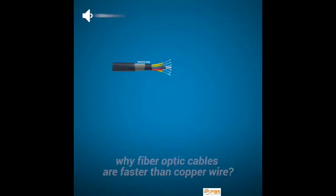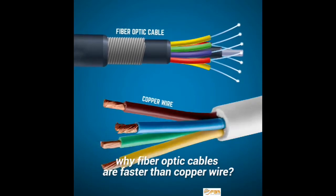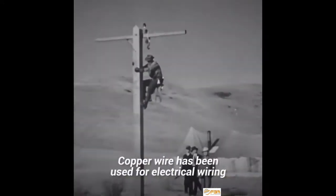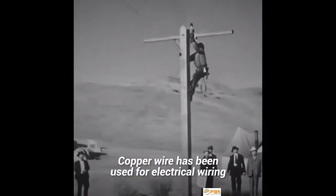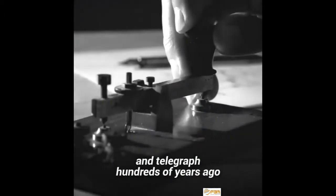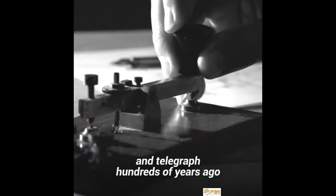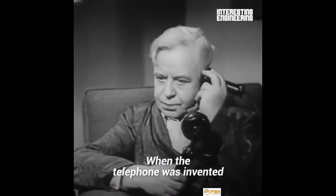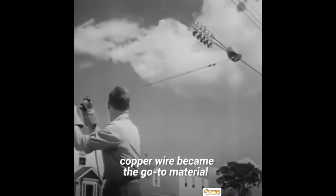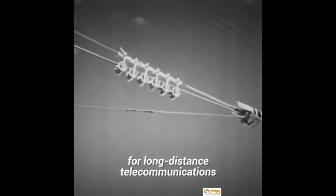Have you ever wondered why fiber optic cables are faster than copper wire? The answer, as it turns out, is pretty interesting. Copper wire has been used for electrical wiring since the very invention of the electromagnet and telegraph hundreds of years ago. When the telephone was invented in the late 1800s, copper wire became the go-to material for long-distance telecommunications.